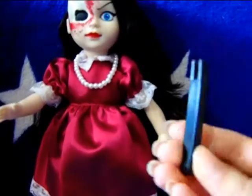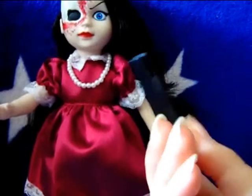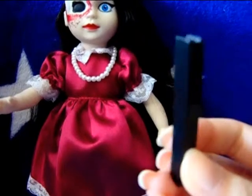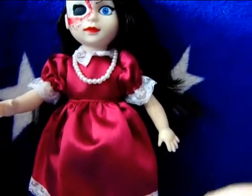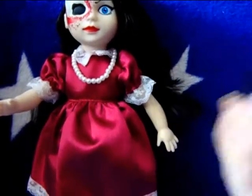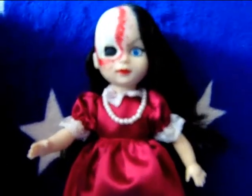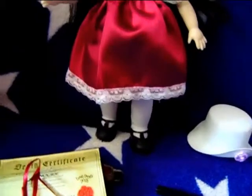And the other thing that she comes with is this table leg. So every doll from series 23 comes with a little table leg like this. So when you have all of them, you can actually make a table from one of the boxes, but I only got this single doll, so I can't really show you that. And yeah, that's about it for my review of Living Dead Doll Jennocide.